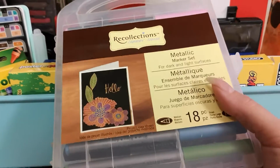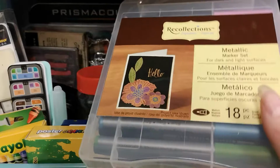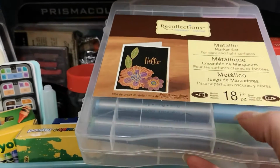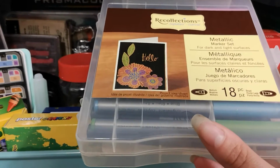Metallic marker set from Recollections, which is Michael's brand, and we got them in the Dollar Tree. As everybody has said, not all the markers in these packages work, so it's not just, I think, 1 or 2 packages that don't work.